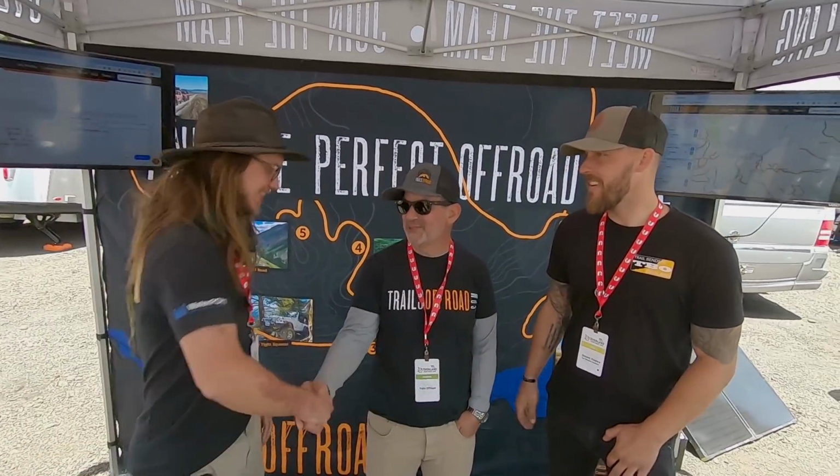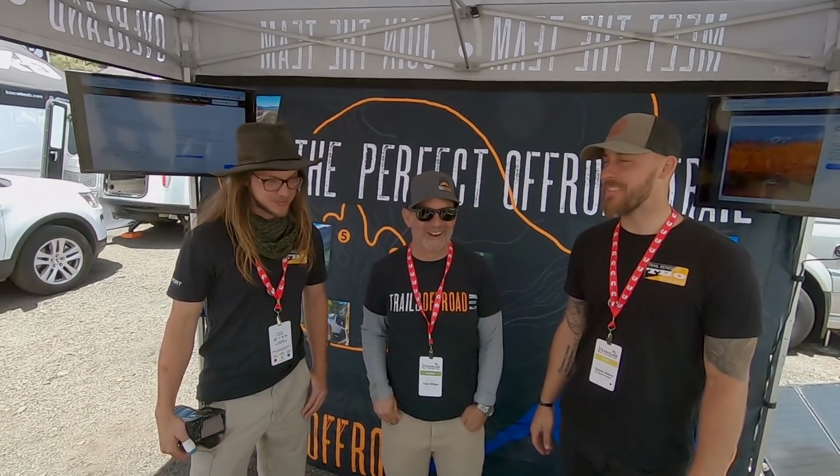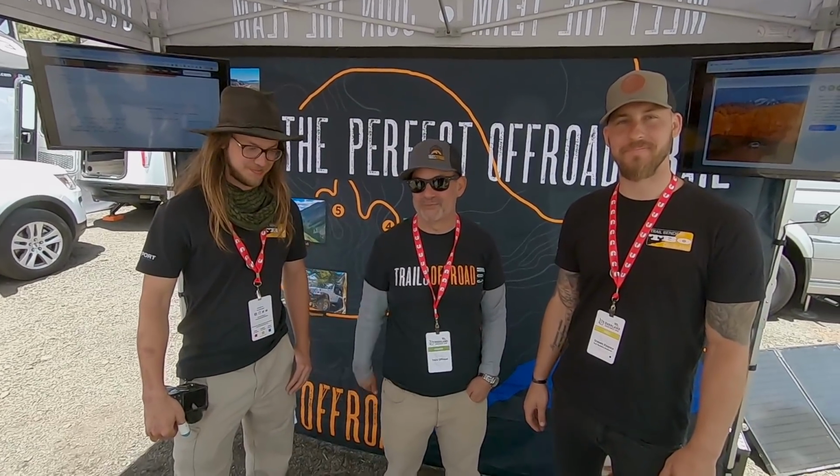We gotta go hit some trails. We gotta stop meeting here and meet out there. That's what we gotta do. All right, those are my favorite things from Overland Expo.